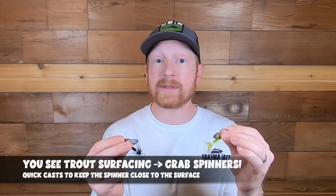If you're seeing a lot of trout break the surface, go after flies and grubs on the top of the surface, you need to grab a spinner right away. When you're seeing those trout surface, get your spinner out, cast it out there, and reel it in once it hits the water. You want that spinner in that first top foot of the water, and I guarantee you if there's trout around, you're gonna get bites. And sometimes you might even get a bite every time you send out a cast.